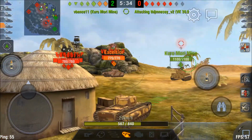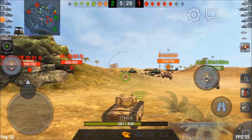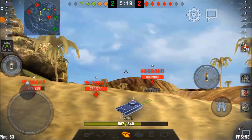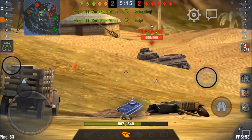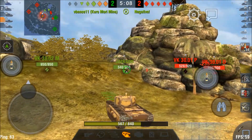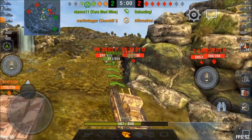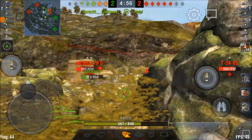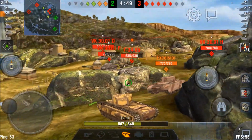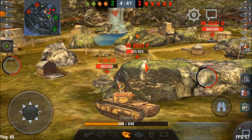Talking about late to the party, I just missed a kill shot on a VK-3001P because the Excelsior and the Kuro Mori Mine are a bit quicker. There's a VK-3001D, that's gonna be the next target. Can we shoot him? Bit of luck on shooting. Nope, that one misses. We can't engage now because he's too quick for me. It's 2-on-2 here. I'd like to move up, although I haven't got the gun depression, but it gives me a height advantage over the other tanks. Can we shoot the D-34? No, we can't shoot him. Moving up over here, traversing slightly, one into the VK, that one misses.